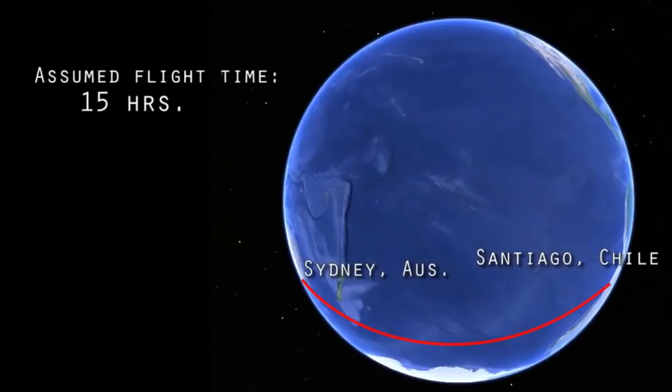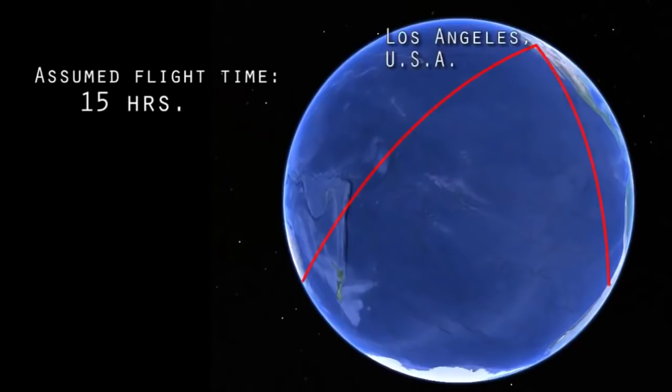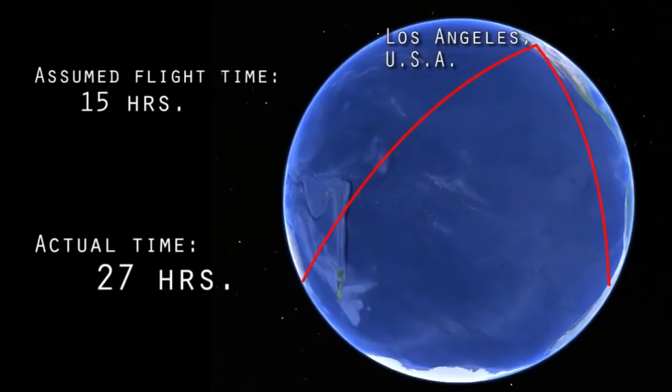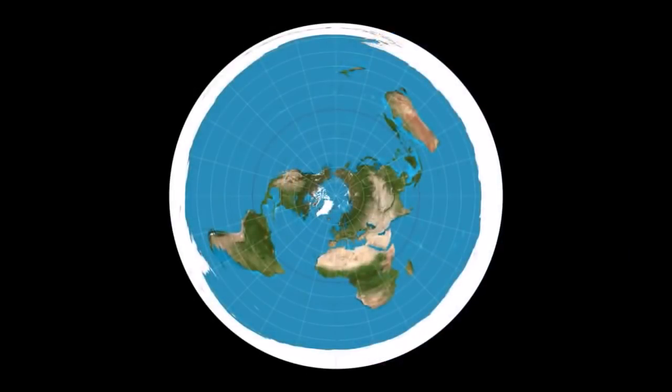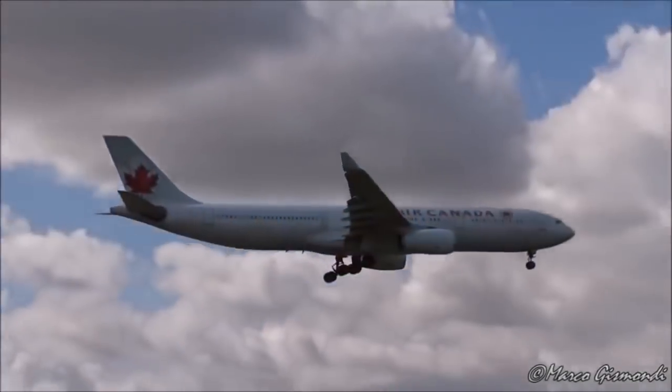Despite refueling options in either New Zealand or any island in the South Pacific, the flight stops all the way at Los Angeles to refuel before continuing south to its destination. As already stated, these detours make no sense on the globe, but are explained and work perfectly well on the flat Earth map, having the North Pole at the center.